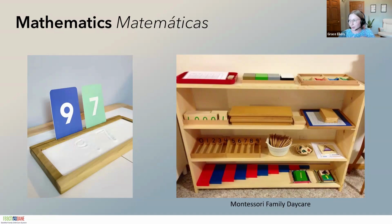And I want to make sure that we reiterate, if I haven't already said this, there are a lot of Montessori materials out there that are very expensive. They are typically high quality materials.